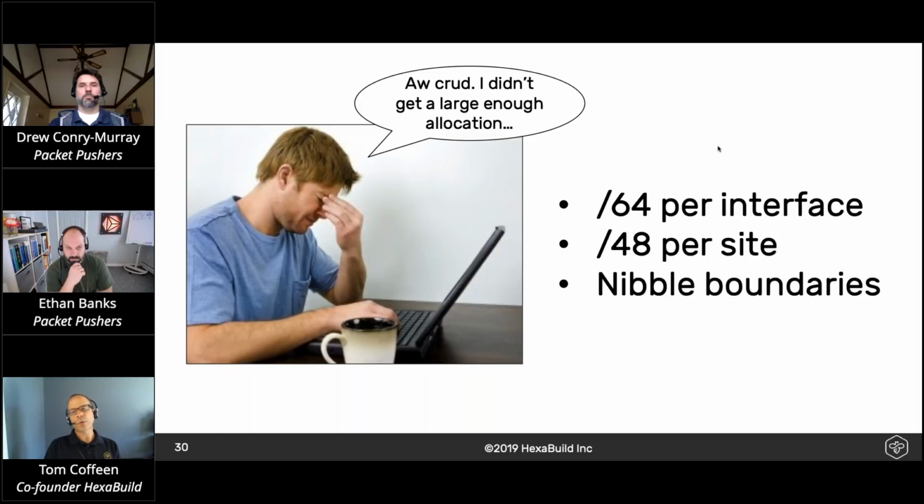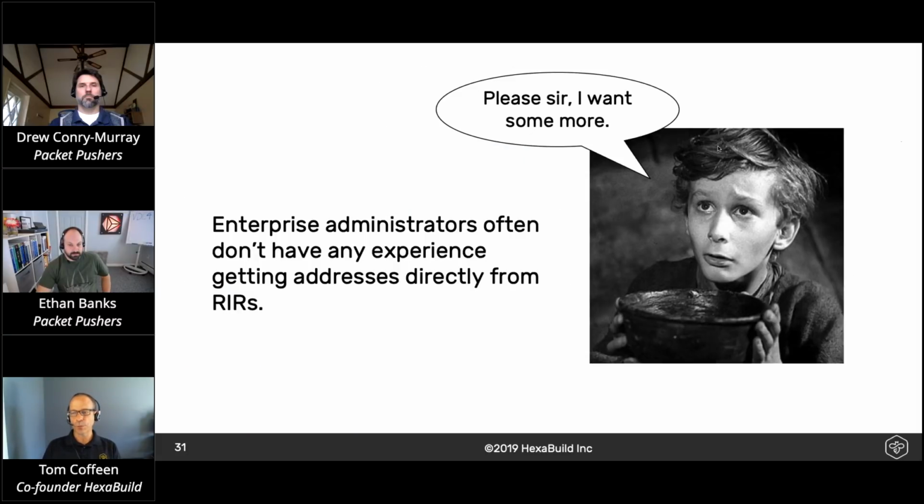So usually what happens with enterprises, if they're an early adopter, is they just didn't get a large enough allocation, based on this idea of a /64 per interface, a /48 per site, and the fact that we're going to want to use nibble boundaries. And so they don't really have a lot of experience interacting with RIRs, or if they do, they're used to being told no because they just don't have the v4 space to hand out anymore. But very much the opposite is true with IPv6. You can easily go back to the RIR, as I mentioned, and get more address space if your address plan requires it.